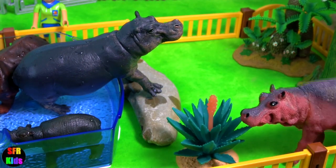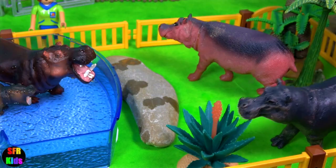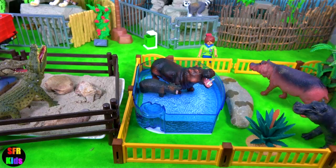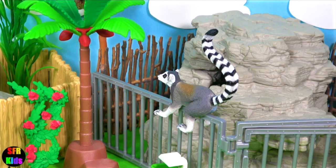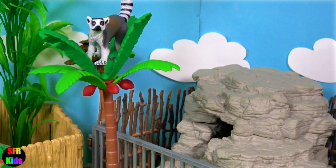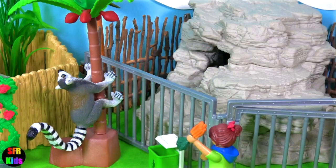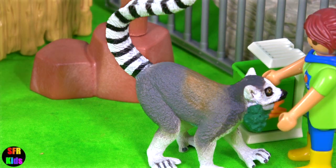This one's hungry, but it's nearly time to feed the animals. Here's trouble. Sarah knows the lemur likes carrots, but unfortunately he takes off with them before she can secure him.